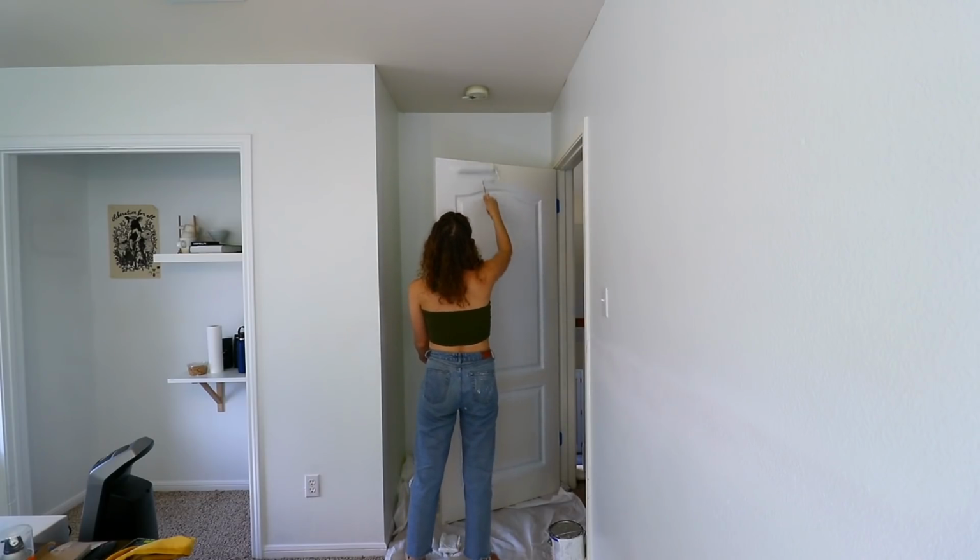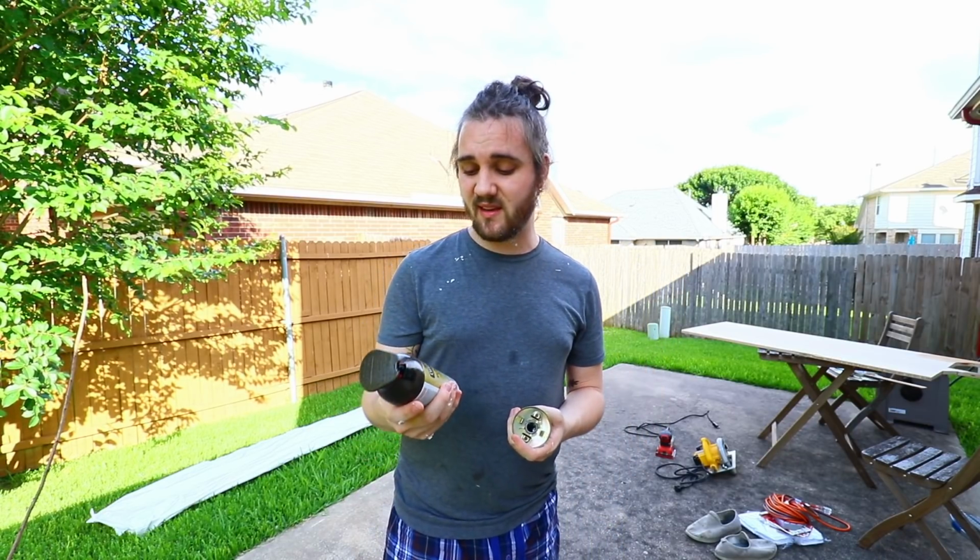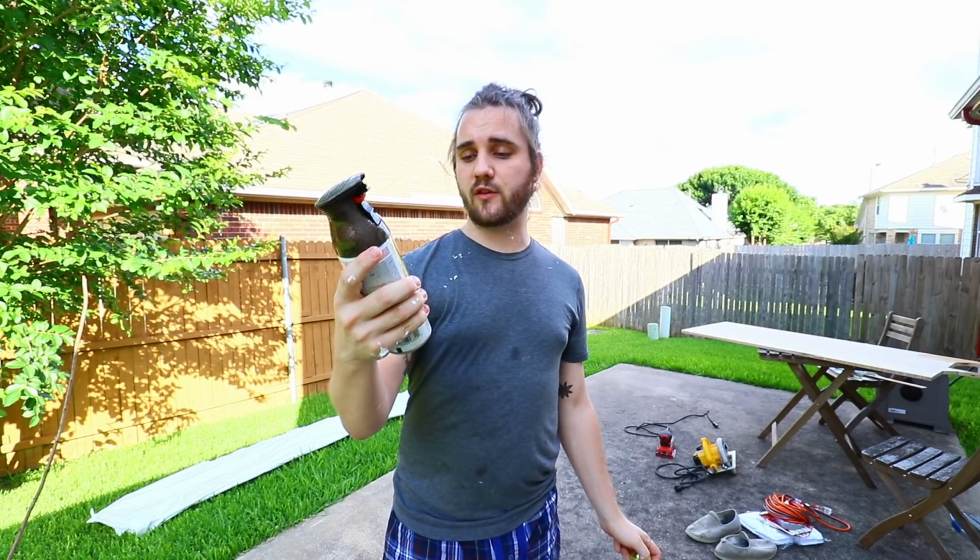Aubrey is continuing to paint away inside. She sent me outside to do a couple more tasks. We've got two things to do. One, with the sheet right behind me, we are going to test out this Rust-Oleum Universal Forged Hammer All Surface Paint and Primer Spray Paint. I really hate these gold door handles that we had.